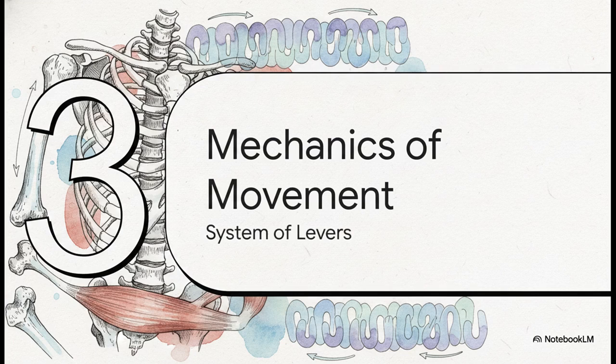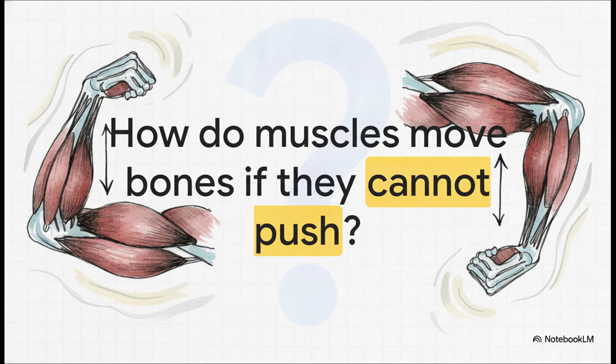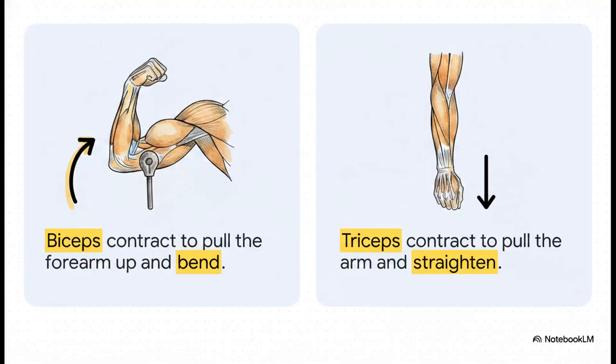physical world. So, bringing it back to our golden rule, if muscles can only generate force by pulling and getting shorter, how on earth do we fluidly move our limbs back and forth? If your muscle can only pull your arm up, how does it push it back down? Well, it's all about teamwork, specifically antagonistic pairs acting as a system of levers.